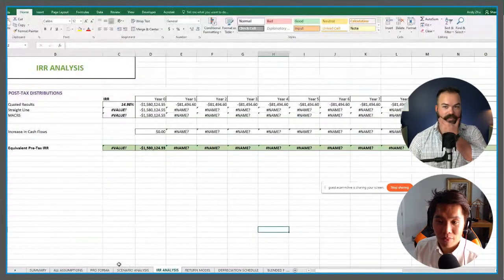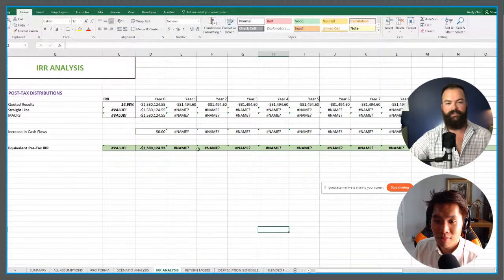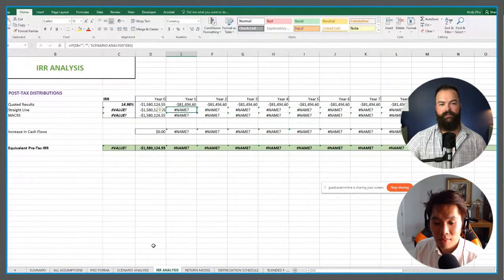So while Andy's trying to figure that out, for everybody that's still watching, this is a car lot in Tennessee that we are looking at.